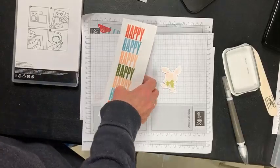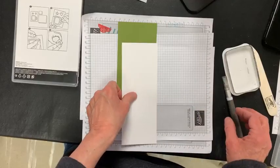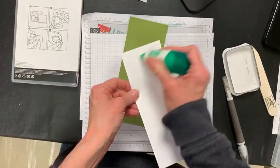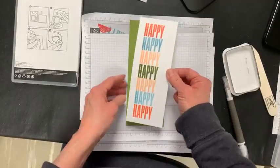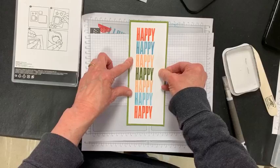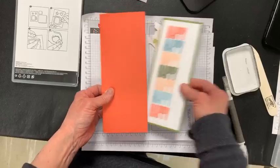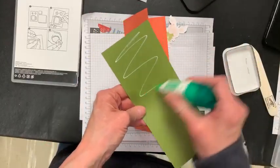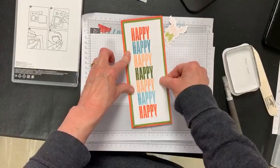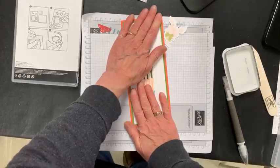Okay, let's add a layer behind this. So I'm going to add Old Olive paper behind this to pick up the Old Olive that's here. And I'm going to use Green Glue, my favorite adhesive of all time. Run that right down like so. I will pull in my card base, which is my Calypso Coral. You could put dimensionals on this at this point if you wanted, but I'm not. I'm going to put dimensionals on my bunny and pop him up.